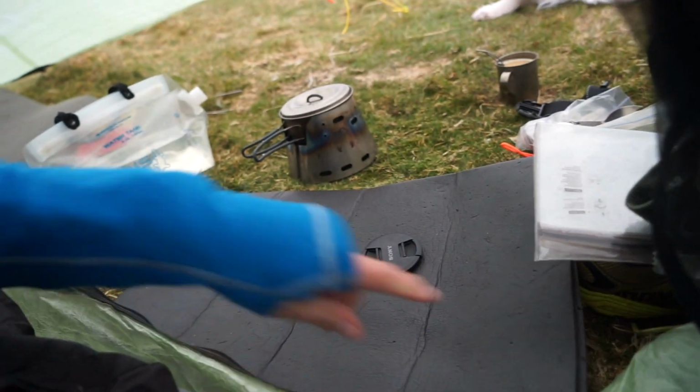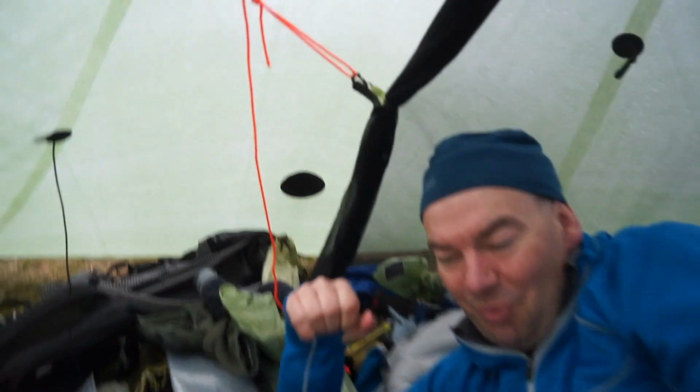What I have done, and I've done it a few times with the other shelters as well, I've put this bit of foam just outside the door, so it kind of acts as a little bit more room for doing things. So I have to say, this little bit of foam is very useful, and it does give a bit more room.